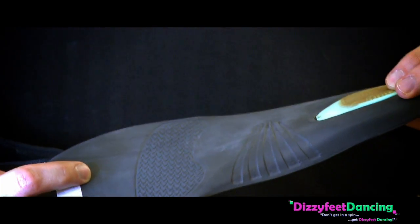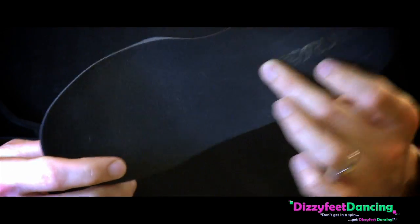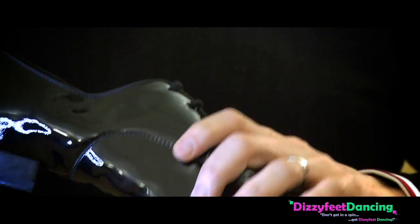Now, these are going to be rolled out through the whole range very soon, and in September, they'll be launching a new social range of shoe that will include these inserts as well. And I can't tell you how much better they are. So that's something that definitely you need to be looking out for. And before too long, we'll have our own little shop where you can buy them straight from us.